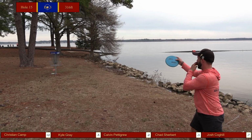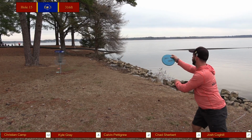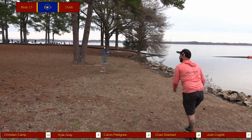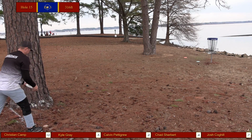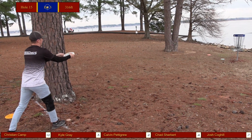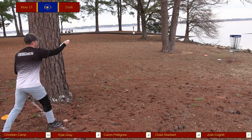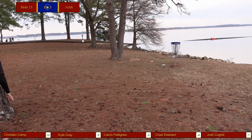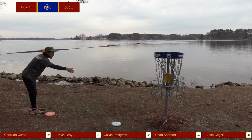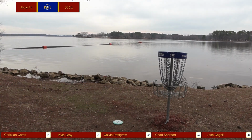Chad just barely inside the circle, looks like. Nice dead center putt there. Josh from also just barely inside the circle. There you see him standing on the painted line. Definitely taking his time with this scary death putt. Doesn't need to, though. He's got it all day. Christian tapping in that beautiful birdie. And Calvin, unfortunately, the only par on the card.